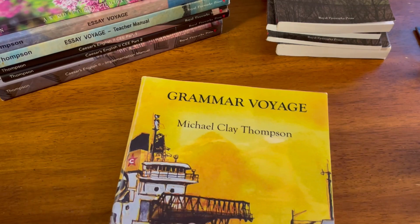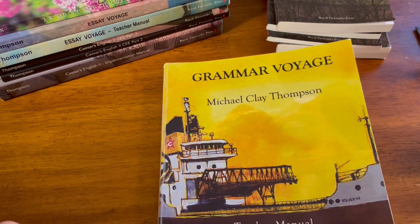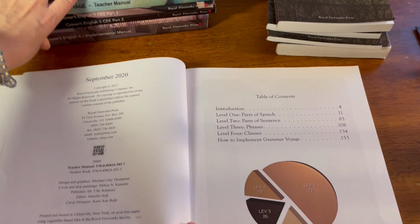I didn't buy all of them with the second level. If you don't have the Med Trilogy, you need the Med Trilogy from level one. Everybody, all the kids love it. Grammar Voyage. I love how he does grammar. I feel like he makes it so easy, which is why we enjoy it.